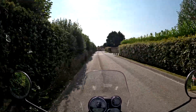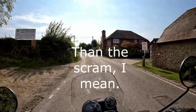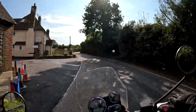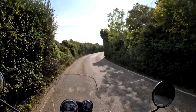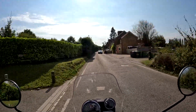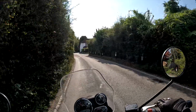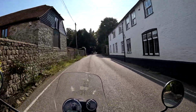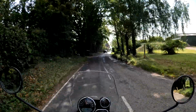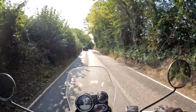A slightly more upright position on the Himmi. Very slightly though. Loaded up Africa Twins, I think.